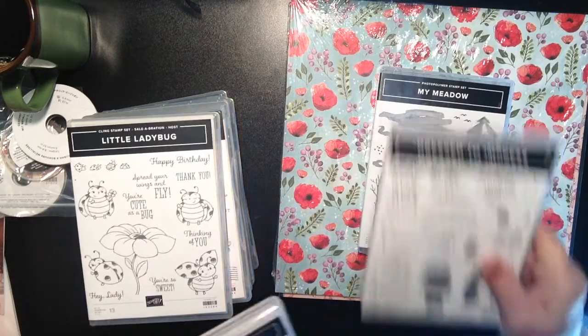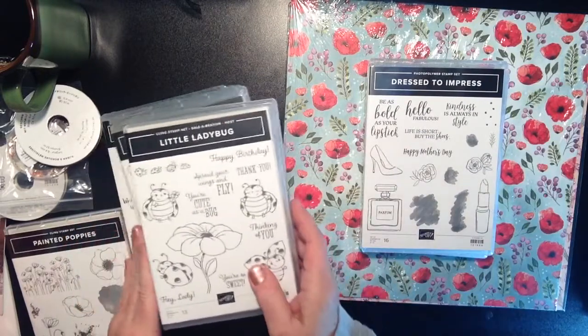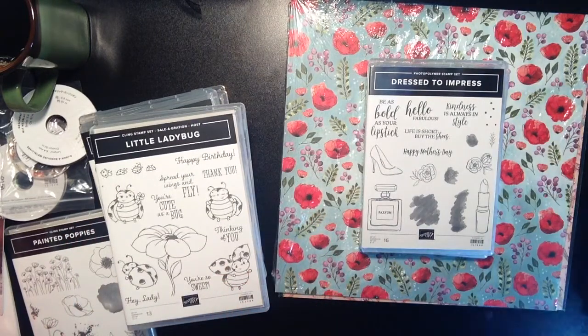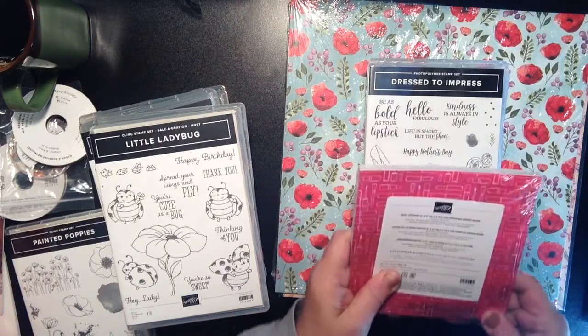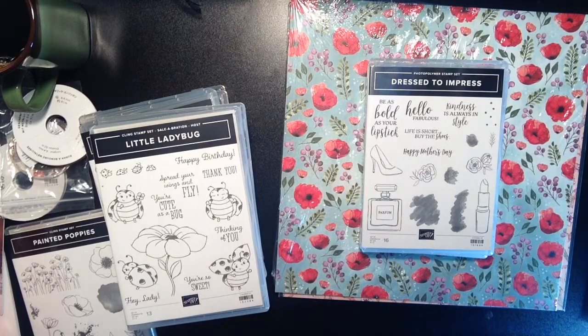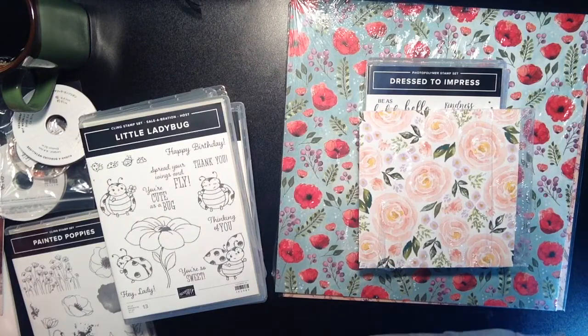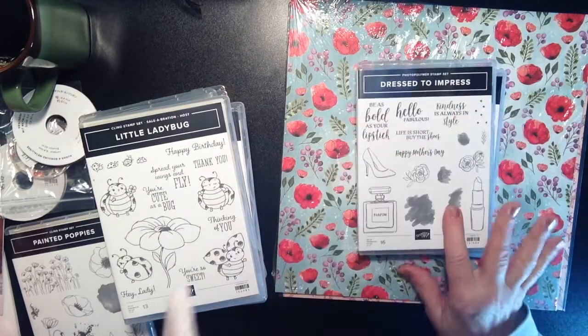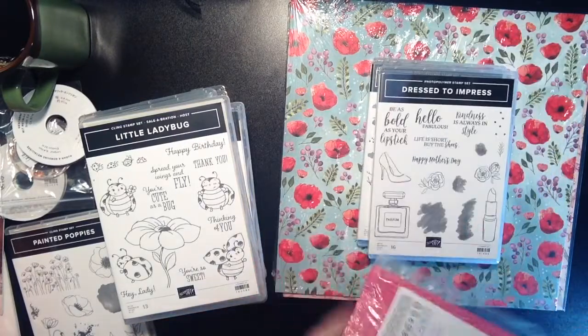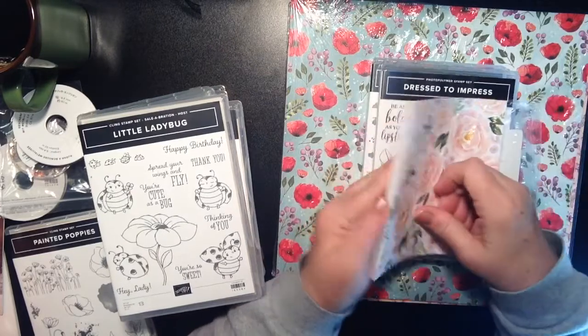Also, Dress to Impress, which is really fun if you're a girly girl. Maybe if you're not even a girly girl, it's really fun. And along with that is a Best Dress Designer Series paper. This is 6x6 in size. And let me just open this up for you. There are dies. Did I get the dies? No, I didn't get the dies that go along with the Dress to Impress. So I did get the Designer Series paper because I just figured they're not that hard to cut out.